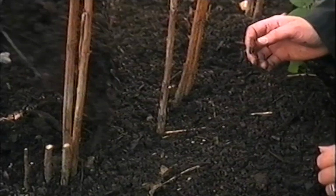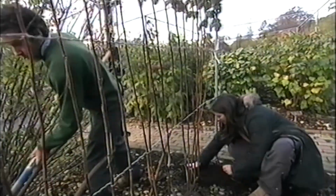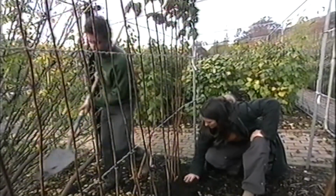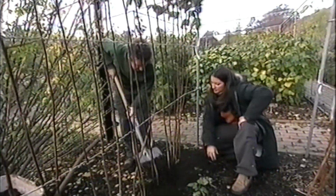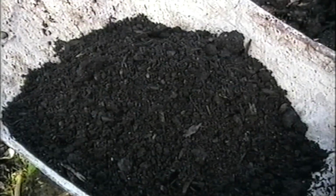In the wild, everything decomposes and is recycled. But as gardeners, we tend to tidy away the dead bits, so the nutrients plants take out of the soil aren't returned when it dies. Composting what we removed keeps the garden neat, but still puts the goodness back in as nature intended.